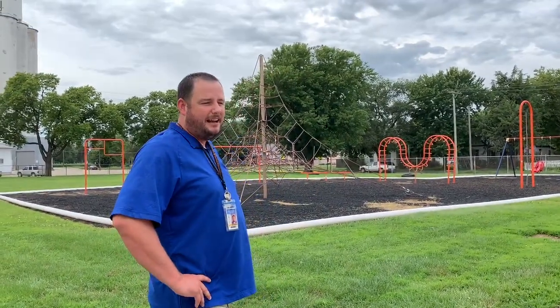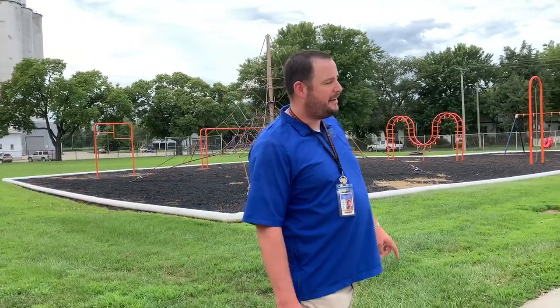Scoot over to the balance beam. Let's keep only a single person on the balance beam at a time. Don't be pushing and playing king of the balance beam or whatever you might do that might knock somebody over. It's mainly for balance. It's not for a game like that.